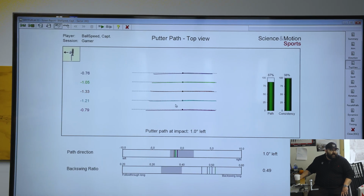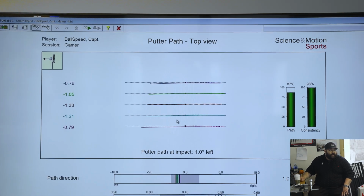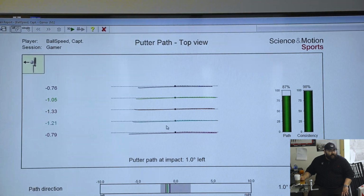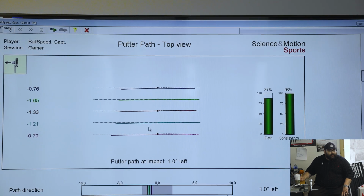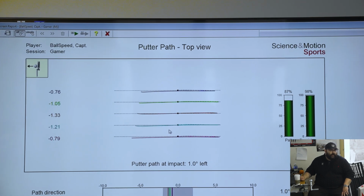Everything to the left is going to be the follow-through. Now, I'm going to say I'm very impressed here, right? Two things very important to me. Big believer in an equidistant putting stroke, which means whatever our takeaway is in terms of distance, our follow-through has to be.